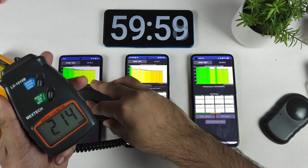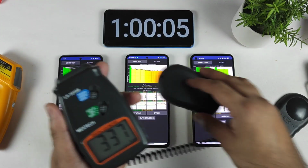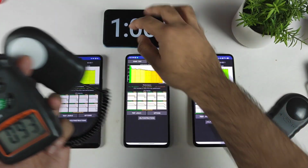So this time I did check first in the iQOO 7 device. It's maintaining around 200 nits, only 200, and the Mi 11X device is maintaining 330, and the Realme GT Neo 2 is maintaining very stable, the same exact brightness, nothing much huge difference in the brightness.